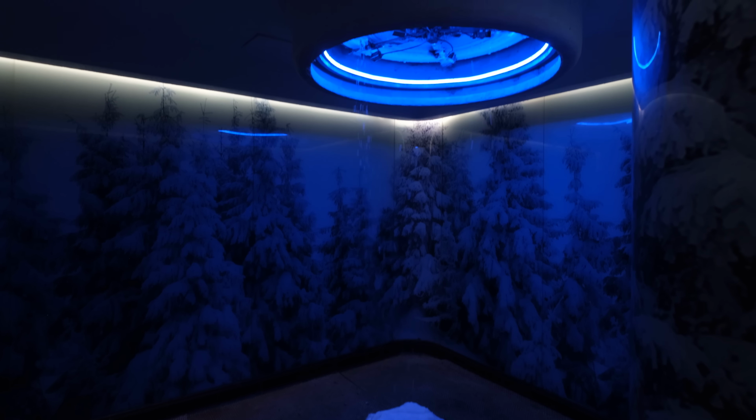This is the full marble bathroom as well. Great finishings for the steam room and for the gym as well. So now I want to invite you to the mezzanine floor, where we have four main master bedrooms with a view of the jungle and a view of the sea.